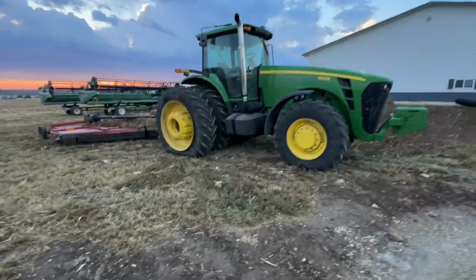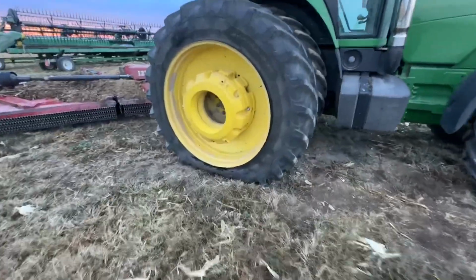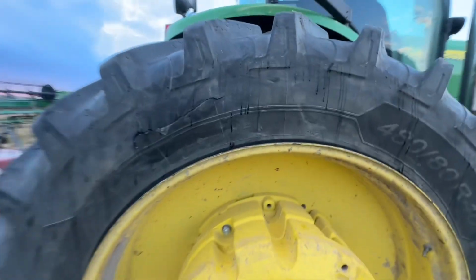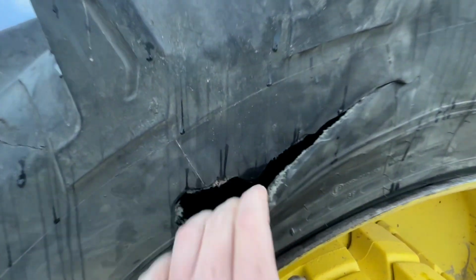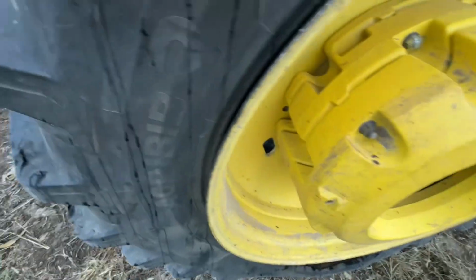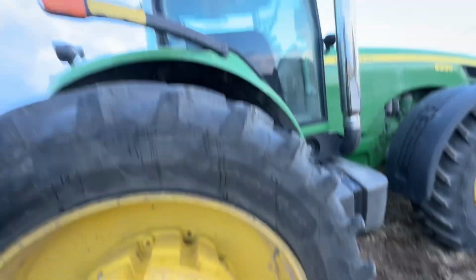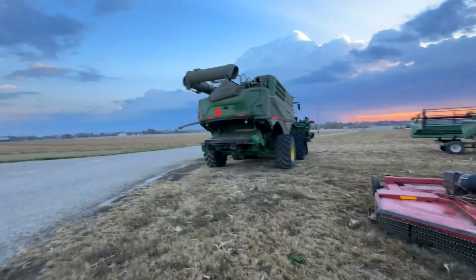Gonna head over to Illinois, start shelling corn. And I've been mowing some field edges, and then, of course, Rob took the tractor and mower, and then immediately this happened. That's not supposed to be like that. Well, luckily, the 46-inch rubber is not quite as expensive as 50-inch rubber.